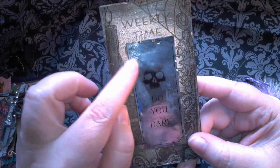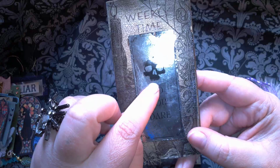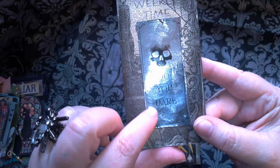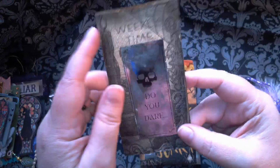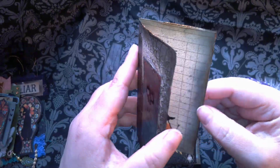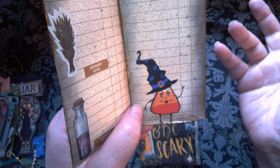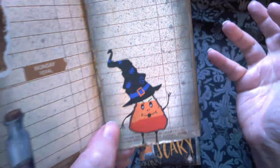So I have this ephemera piece here with a skull in it. It says, "Do you dare? Do you dare try what I made?" And oh my goodness, what are you doing in there? I told you to stay out of my stuff.